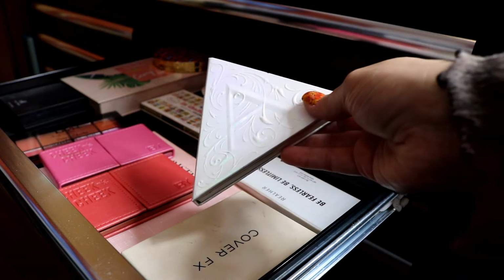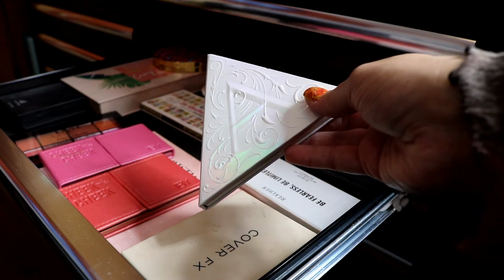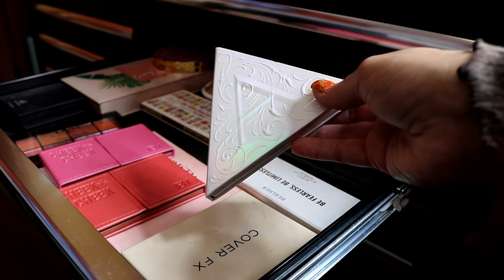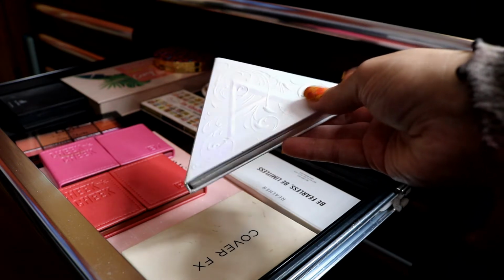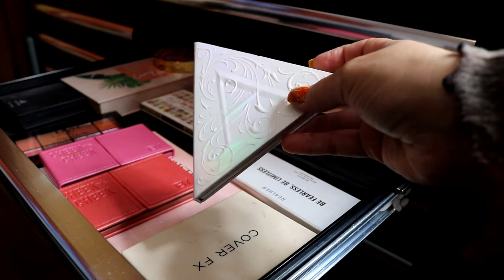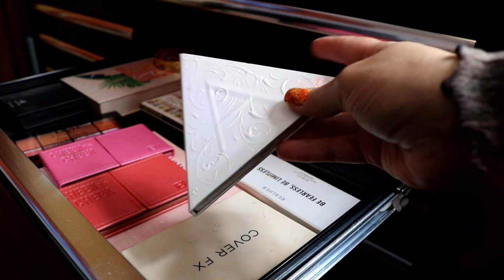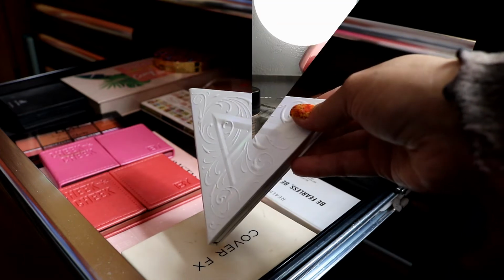Maybe use it as a highlighter a bit because I only have the 2 picked out. But I mean, I kind of have 5 blushes picked between those 2 that I picked from the other drawer. So I think this will work well this week without me not being able to use the other blushes as much. So yeah, I'm going to pick this as my face palette for the week.